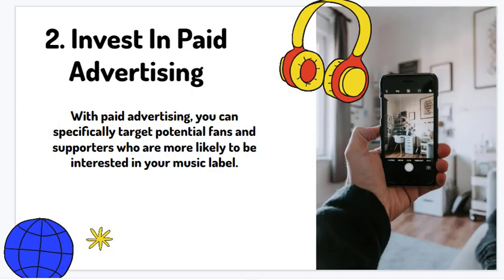You have to invest in paid advertising. With targeted paid advertising, you can specifically target potential fans and supporters who are more likely to be interested in your music label. This ensures that your ads are seen by people who are actually interested in what you have to offer, making them more likely to convert into fans or customers.